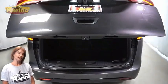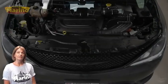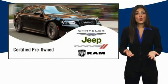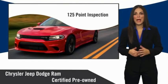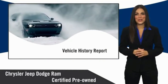For additional details, visit us at marinocjd.com, stock number PT2204. All Chrysler Group certified pre-owned vehicles pass a stringent inspection process, guaranteeing that only the finest vehicles get certified.